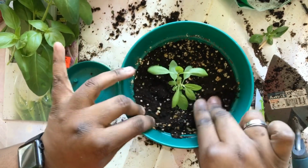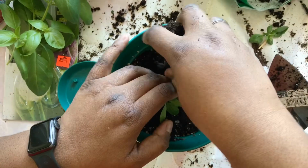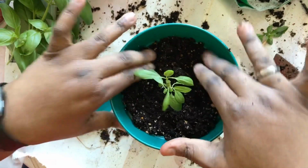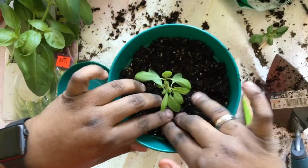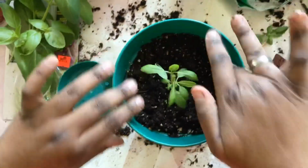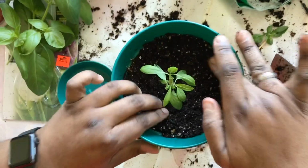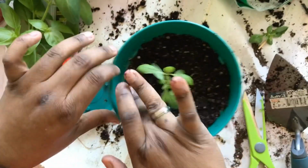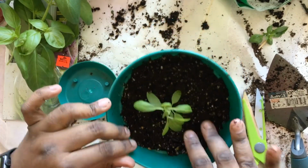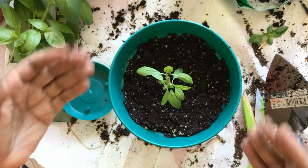So I'm going to add more dirt in here because it looks kind of low to me. I don't want to cover up anything, but I do want it to have enough. I really don't need to put any water in here because I watered them yesterday. So I'm going to do the other one and see. Yeah, I think I did that right. If not, we will find out, won't we? Okay, so now I'm going to try to do the next one.